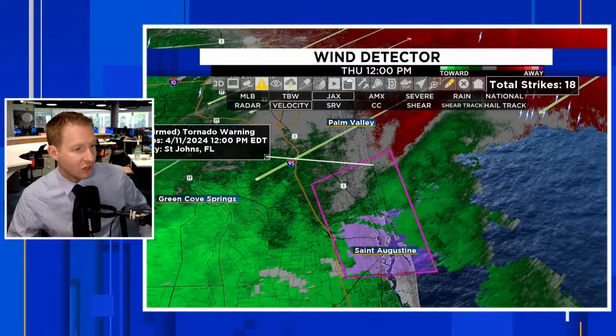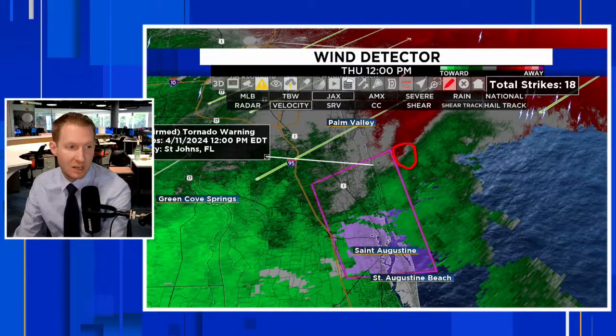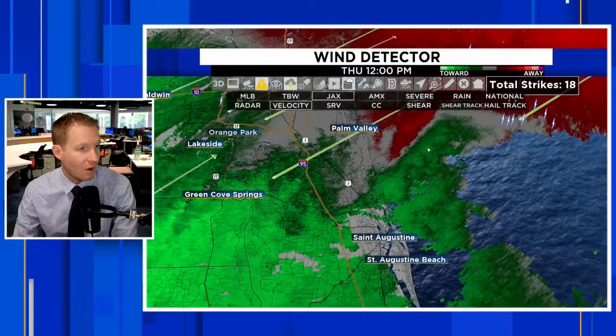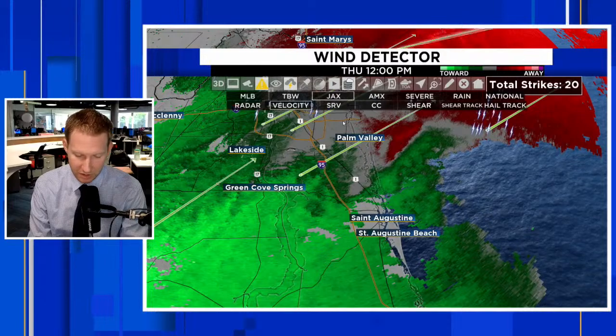And now again, the good news, I use that lightly, but there's the rotation that has now pushed out to sea. So the threat in St. John's County is over, although it has already caused some damage. Oh, with that, just getting another little buzz. Let me just look down here.